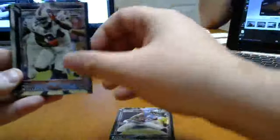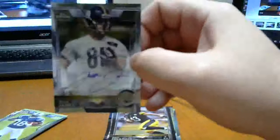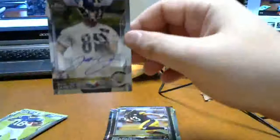And we're down to the last pile for box number one. Kevin Benjamin, Mario Williams, blue refractor of Jalen Collins, 99/199, blue refractor. Tevin Coleman, Colin Kaepernick, Troy. And the autograph is Jesse James for the Pittsburgh Steelers. Jesse James autograph. Non-numbered. And this is for the Pittsburgh Steelers, hitting out of box number one.